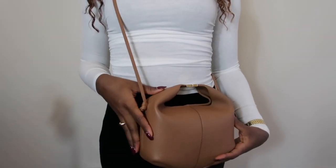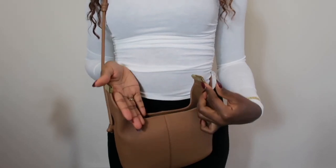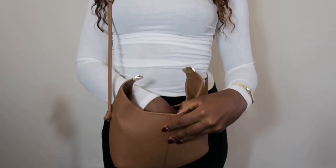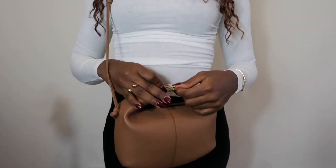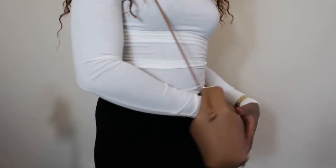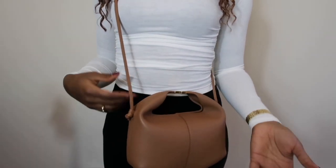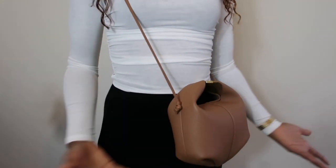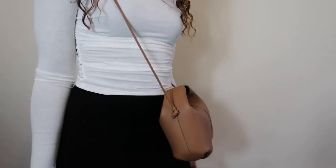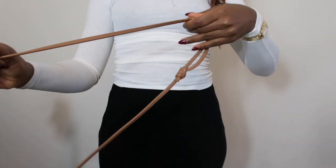It lays properly, and right now it's not stuffed with anything, and from here I can easily get into the bag and out. And if I do not want to open the bag completely, I can still get inside. But like I said, that's not the ideal situation for me, because it just makes my life difficult basically. So for the longest setting, let's adjust the bag again, and I'll show you guys what that looks like.